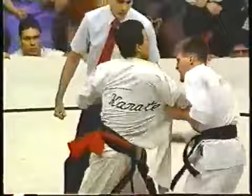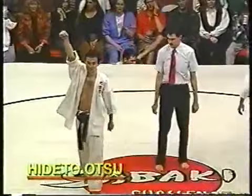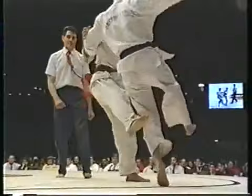Three red for Otsu, one white for Wolf. They give credit, I'm sure, to that strong punch that drove Wolf back to the edge of the circle. They rule it an effective technique and not a neck punch. And so it is Otsu who advances to the finals. Otsu with a sweep technique.